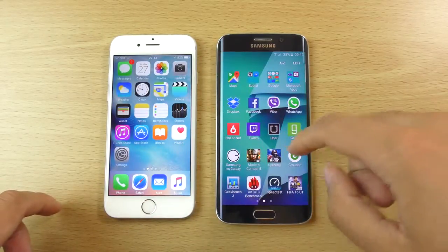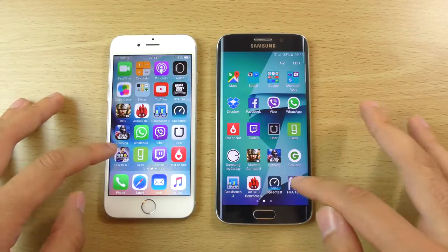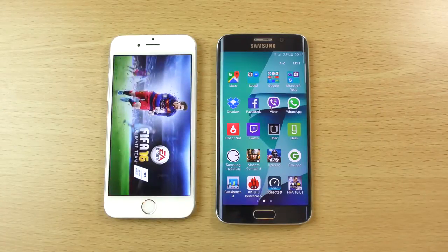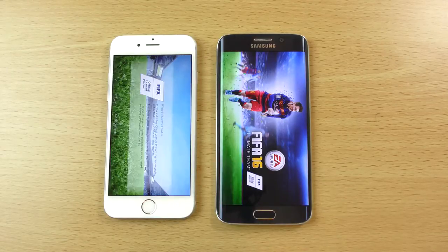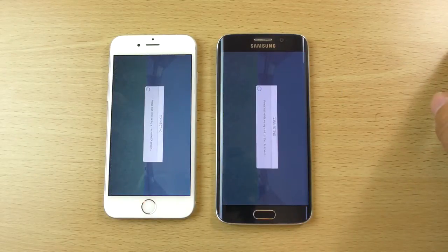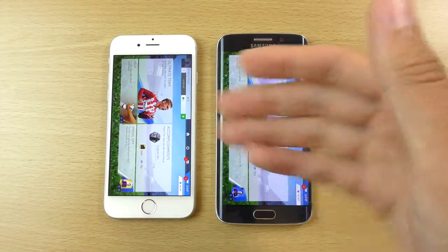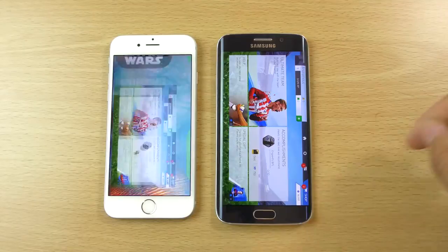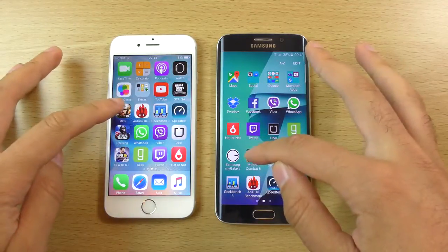I think I do have a few games here as well. FIFA, FIFA 16 Ultimate Team, and it seems to load quicker here on the left. So you can see very nice performance here, and Modern Combat 5.